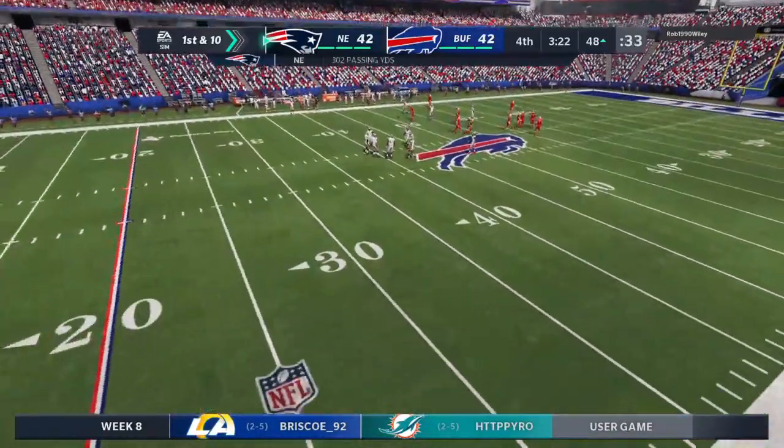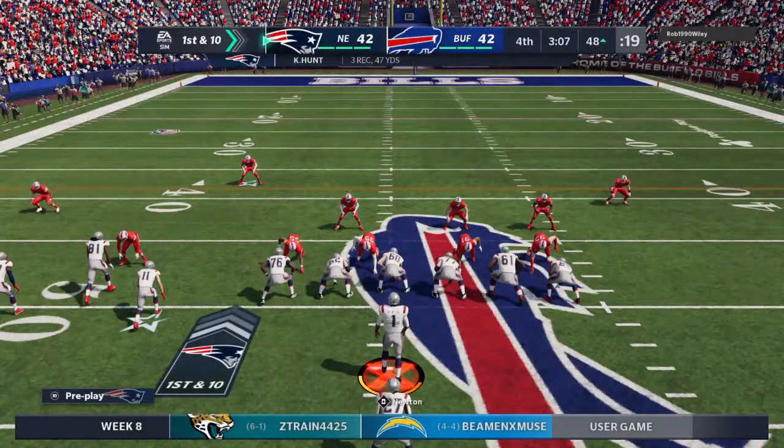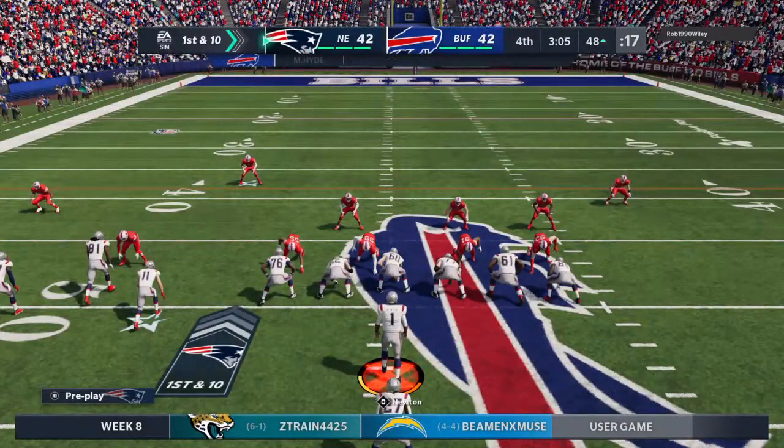And partner, in a tie game in the 4th quarter, you and I both know in the NFL, that's when you lean on your stars, and he came through with a nice catch right there.